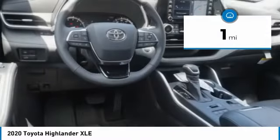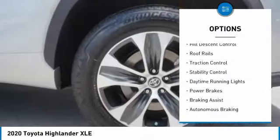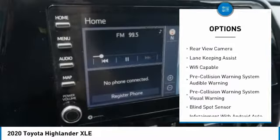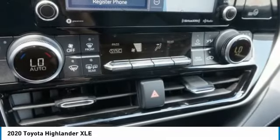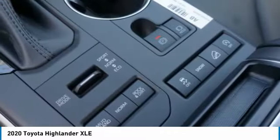This vehicle has less than 100 miles. Here are some of this vehicle's great options: power windows with safety reverse, hill descent control, roof rails, traction control, stability control, daytime running lights, power brakes, braking assist, autonomous braking, rear view camera. This vehicle offers reliability and good looks at a great price. So come in and take a test drive today.